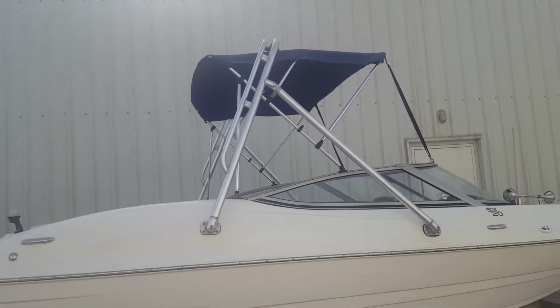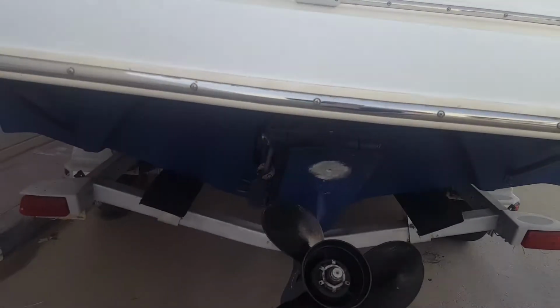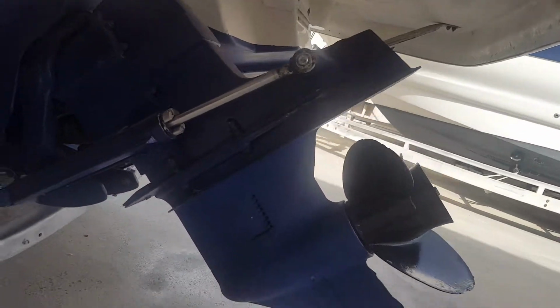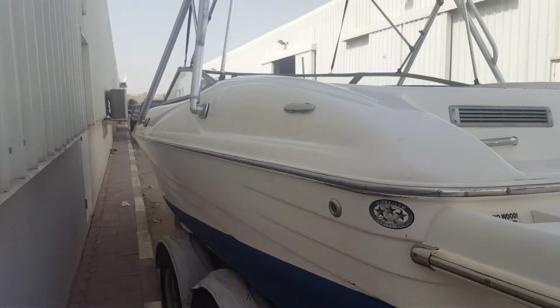American ski tower made by Bayliner, nice top bimini, Mer Cruiser Alpha Drive, freshly serviced, new bellows, new anode skids, new gear oil. Original Mariah swimming platform, extended swimming platform, hull in a very great condition.